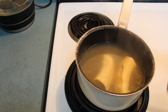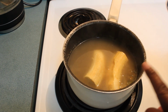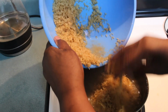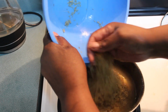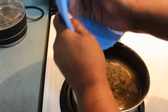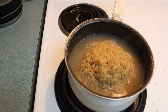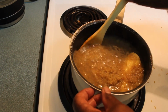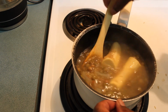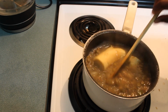So my peas, can't talk right now. My peas came to a boil, so now I'm going to add the rice. Now I'm going to add the rice to that. I'll stir it. Last week I made rice, but I made black-eyed peas and rice. I'm making rice again, same way, but this is green peas and rice.